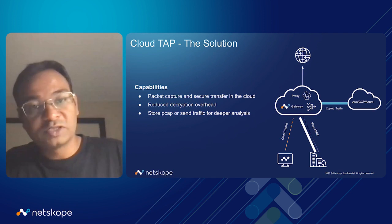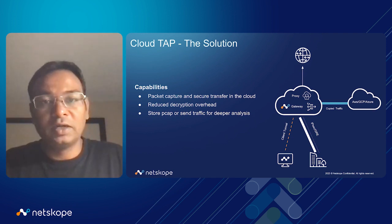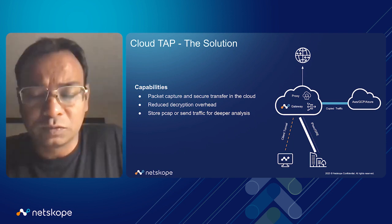So what customers have to do is provide an object store running in their network on these clouds, and we will transfer captured traffic from Netskope data centers to the customer's public cloud environment over an end-to-end encrypted channel, and we'll write that traffic to the object store.